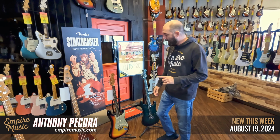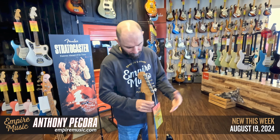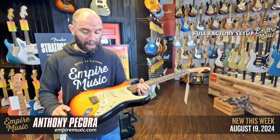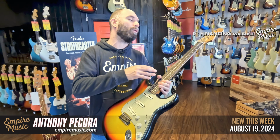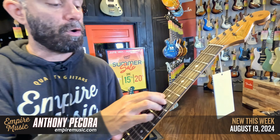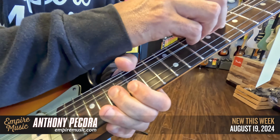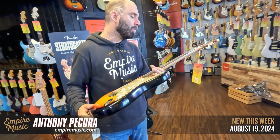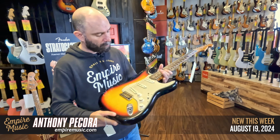Now, sticking with master built, one of my favorite finishes, one of my favorite builders, Andy Hicks. This is a Fat 64 Strat. Big thing here, obviously you have the Fat 64 pickups on that. You have a beautiful piece of Brazilian rosewood on that. Kind of get in there. I don't know what the GoPro looks like to get this grain on this neck, but this is the nicest piece of rosewood I may have ever seen.